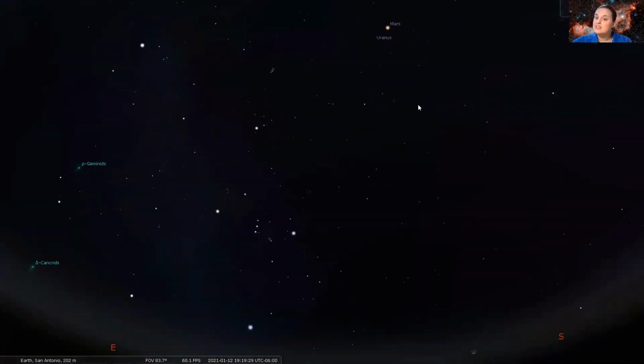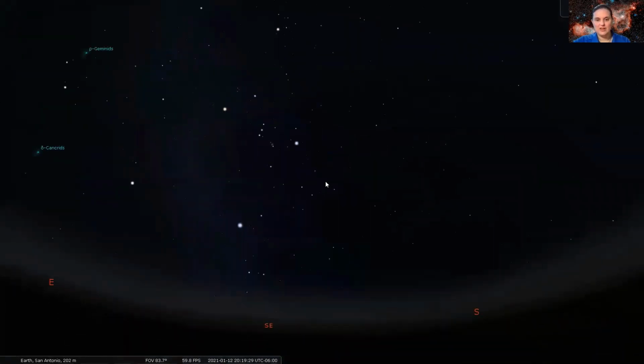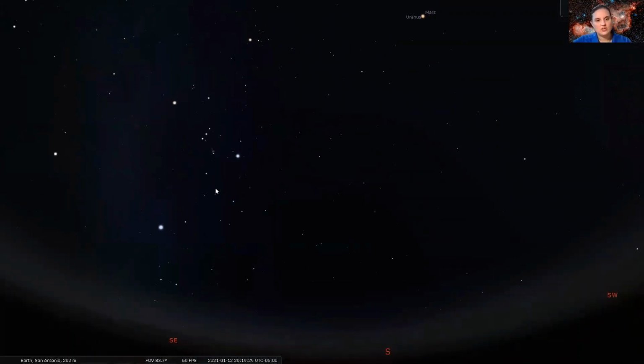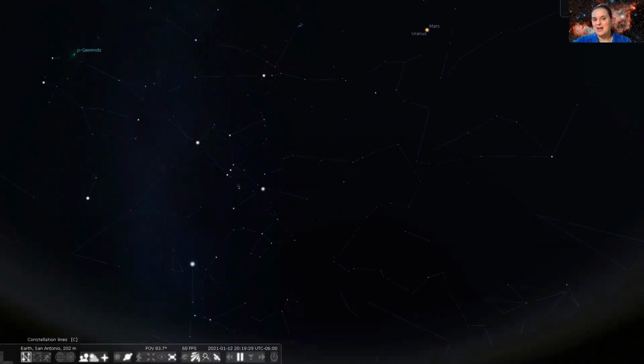All right, now let's look at some of the wintertime constellations. So that was a fun late fall constellation. Now let's look at early winter into midwinter constellations. So let's progress the time forward to roughly 8 o'clock tonight. Over here towards the southeast, you'll see this famous constellation that many people know for the 3 stars in a row that form his belt. This is Orion, the mighty hunter.